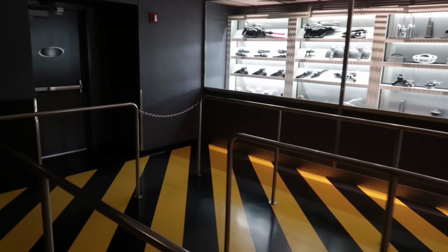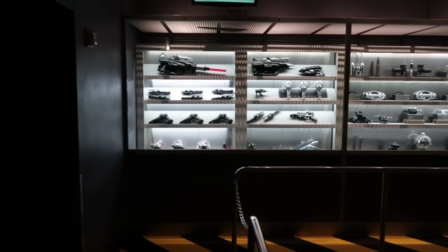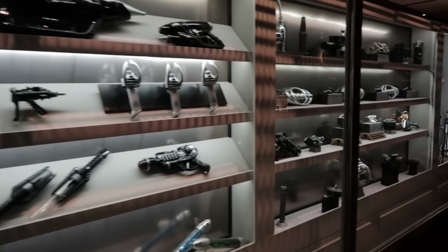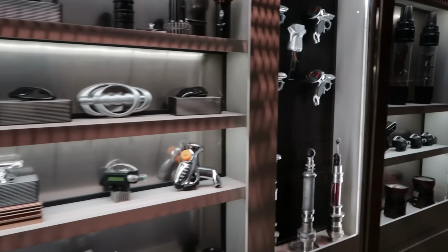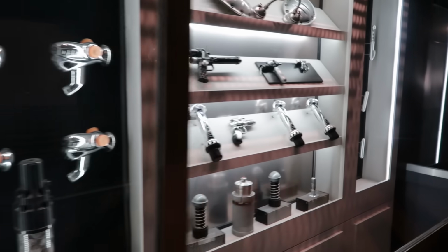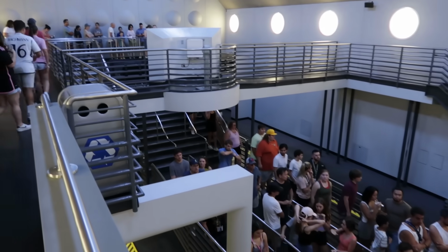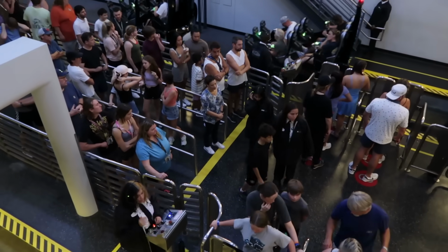And this is the last little room before you get into the ride area. But it displays all your little blasters and tools and gadgets that you would need if you happen to be a man or woman in black. Multiple hits to score. Your ammo is unlimited. Just please use the denormalizers wisely. You really don't need to grab any gadgets or blasters because your ride vehicle comes equipped with a blaster.